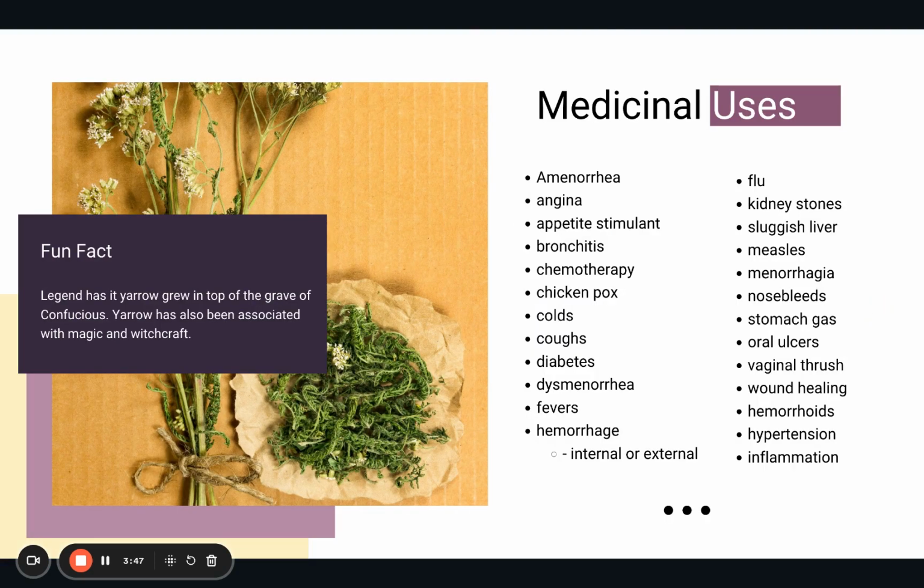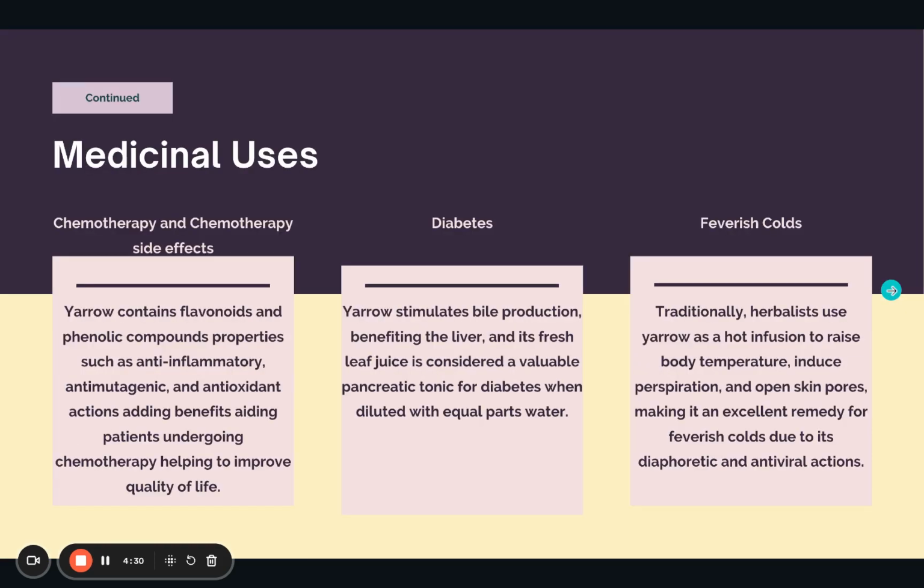All right, so some medicinal uses. It's for amenorrhea, angina, appetite stimulant, bronchitis, chemotherapy, chickenpox, colds, coughs, diabetes, dysmenorrhea, fevers, hemorrhage, that could be internal or external, flu, kidney stones, sluggish liver, measles, menorrhagia, nosebleeds, stomach gas, oral ulcers, vaginal thrush, wound healing, hemorrhoids, hypertension, and inflammation. Again, this is a very in-depth list of uses for this lovely plant of yarrow. Another fun fact, legend has it that yarrow grew on top of the grave of Confucius, and it has also been associated with magic and witchcraft.